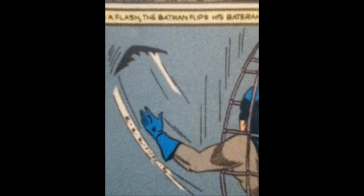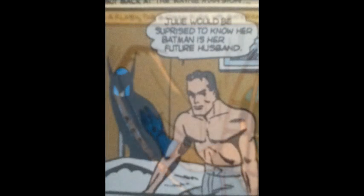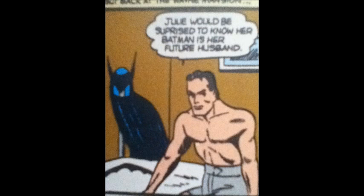There was lots of Batman action. He was almost in every panel, which I thought was cool. And he was very hardcore and serious. I thought that was fun. So this is my review for Detective Comics issue 31, and this is Jay Bat.